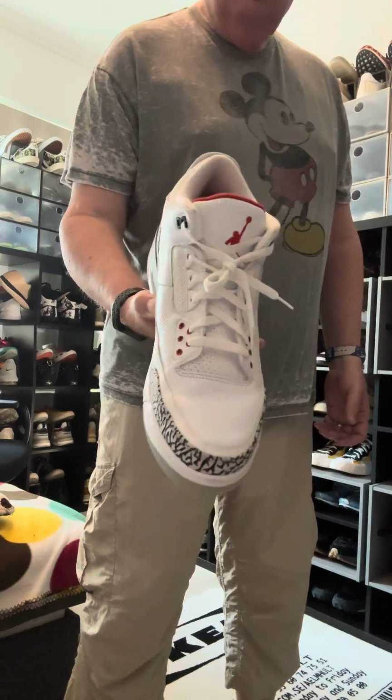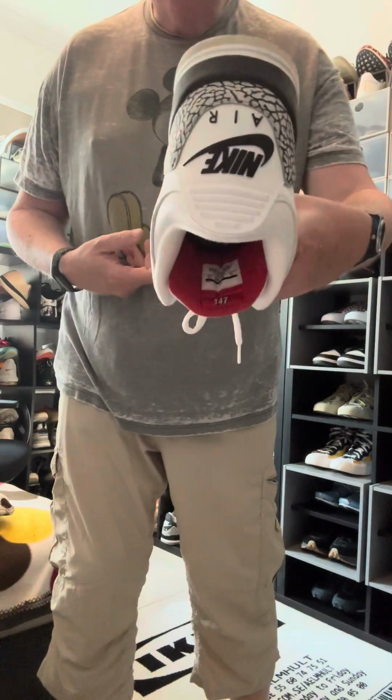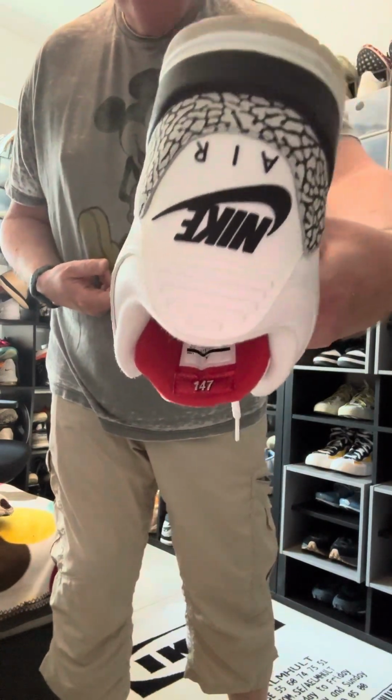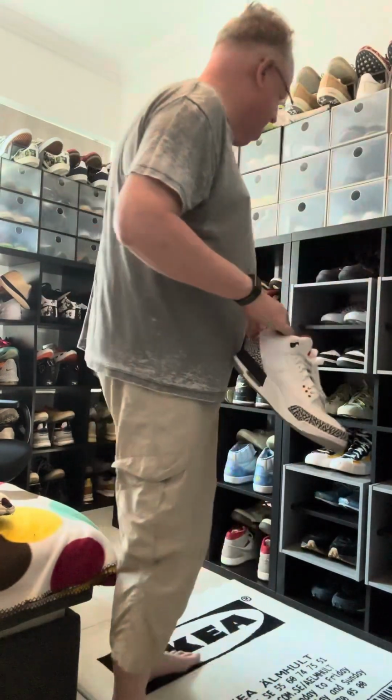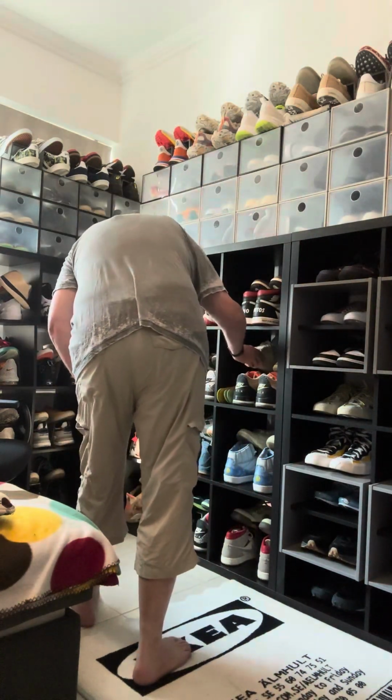And again, these are the white ones here, the White Cements. Inside this is 147. Somebody can comment what that means. Let me know what you think. White Cements, not the reimagined. Moving on.